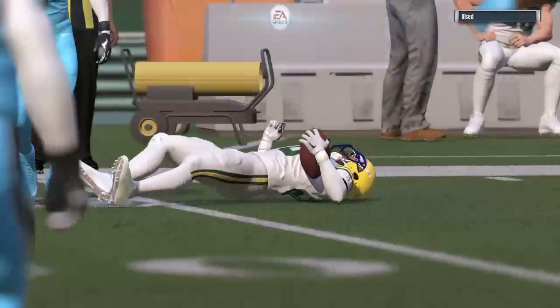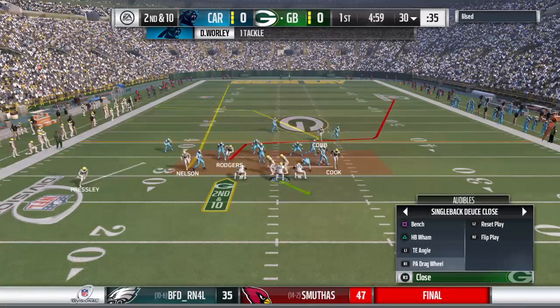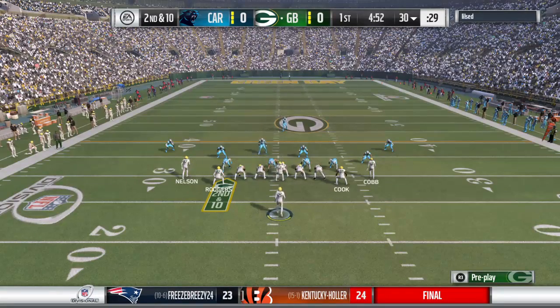And nothing doing on his first run. Back to the line of scrimmage, and that's it. No gain on the play. It'll be second down. And the back goes into motion.